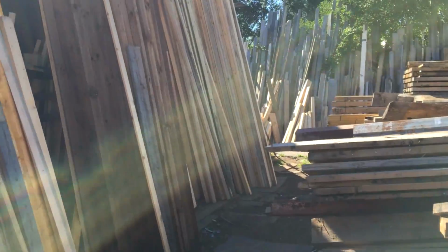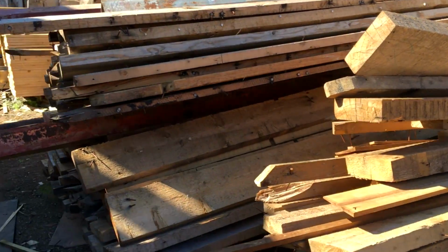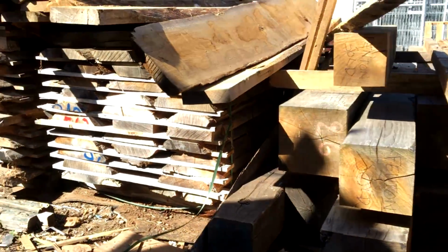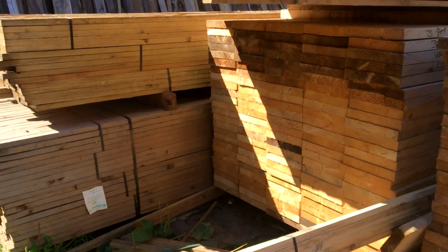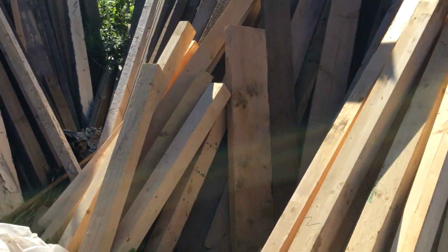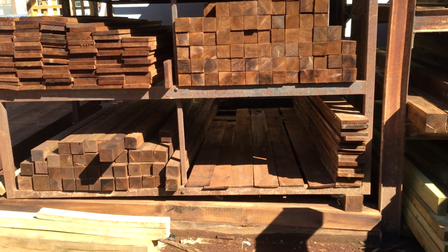I thought I'd also show some footage of my local reclamation yard. I've bought a lot of stuff from here in the past, and they have all sorts of stuff. Reclaimed wood, new wood, hardwoods, softwoods, in all different sizes. And you can basically just pull out whatever you want and ask for a price. They've also got pressure treated wood for external use.